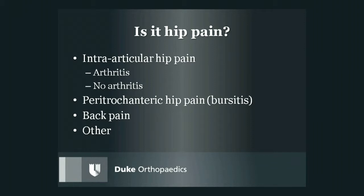So again, is it hip pain or hip area pain, right? We can think of this as, is it intra-articular hip pain, and then is it arthritis or not arthritis? So that's the first thing I do. I look at the X-ray, and I try to make sure. So arthritis, injections, hip replacement: the best operation done in the world probably today is a hip replacement. So it's not a bad diagnosis, of all the things you can have, to have arthritis of the hip.